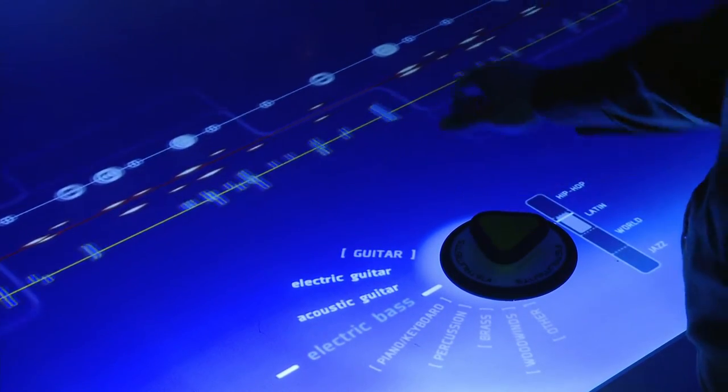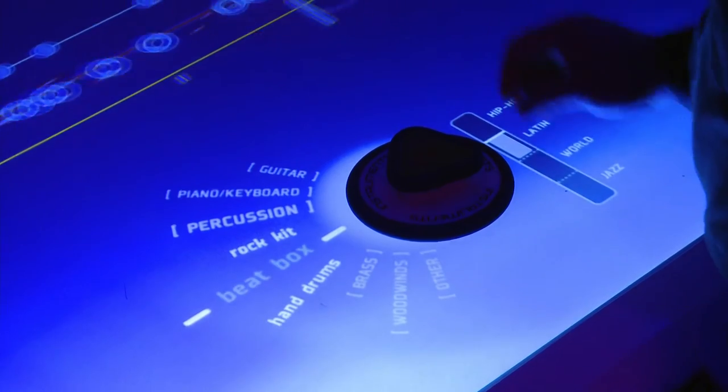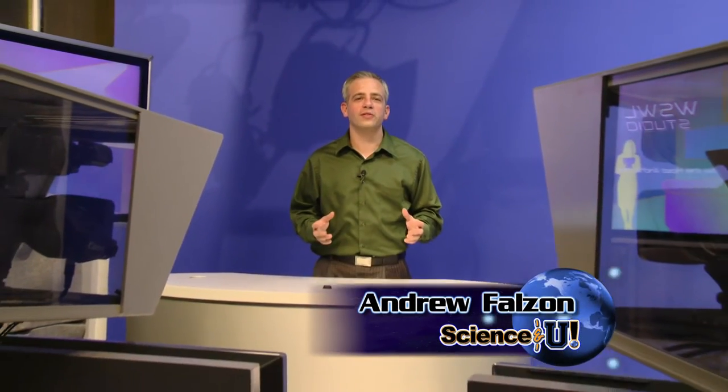You can change up the mix by adding or removing different instruments, adding your own touch to a top pop hit at a top summer spot in New York City. Even though admission is free to the Sony Wonder Tech Lab, tickets are still required. You can find more information online at sonywondertechlab.com. I'm Andrew Falzon for Science and You.